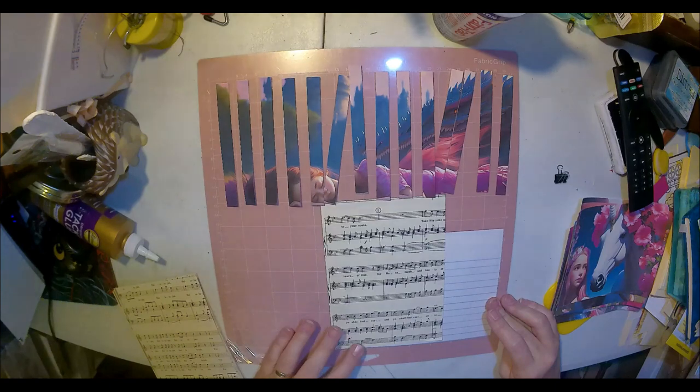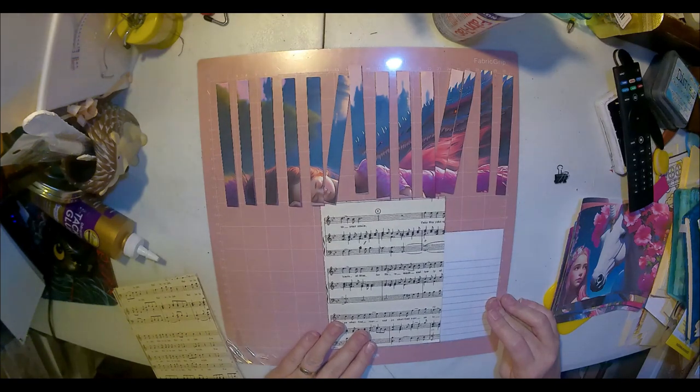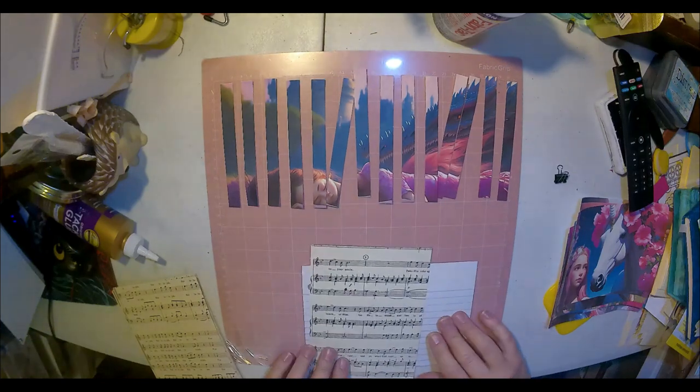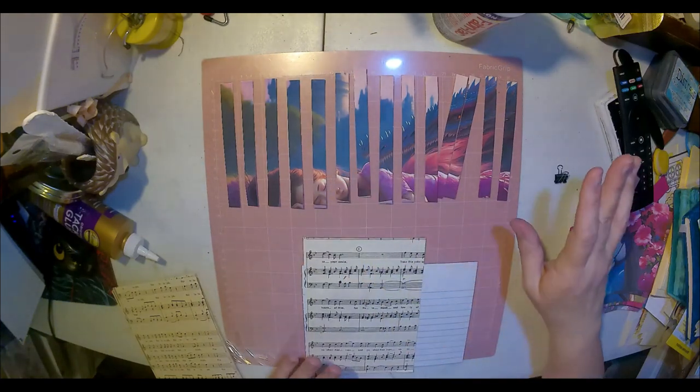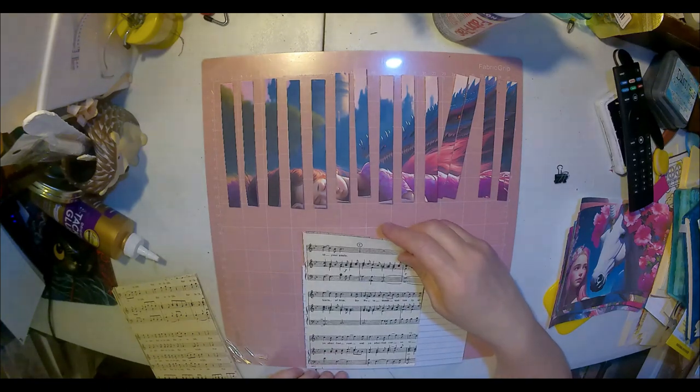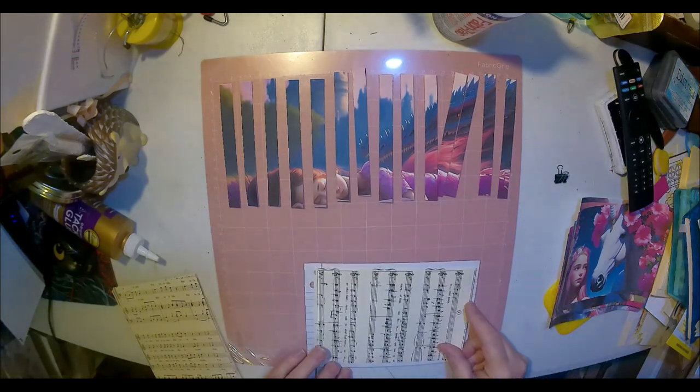7.5, and this is 3.5 of it. So, no, 4.5 of it. I don't know. I need another 2.5 inches, is what I'm thinking. Okay, so. Or I could turn it this way.